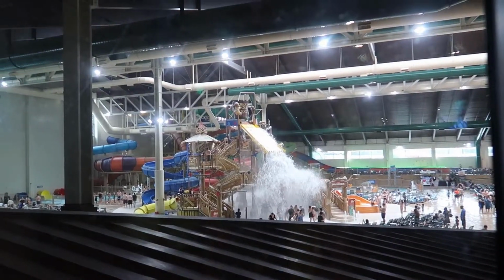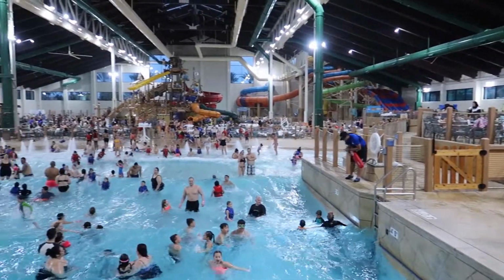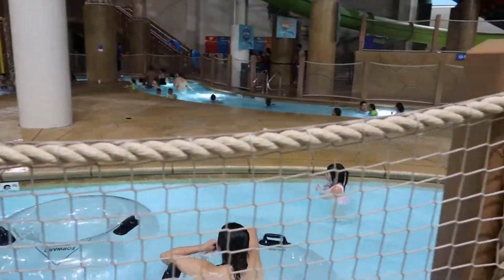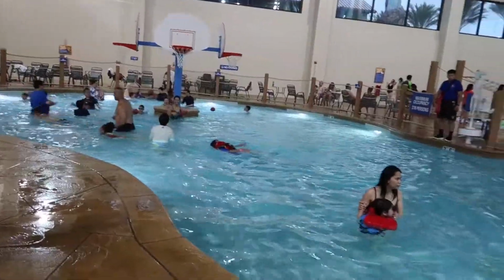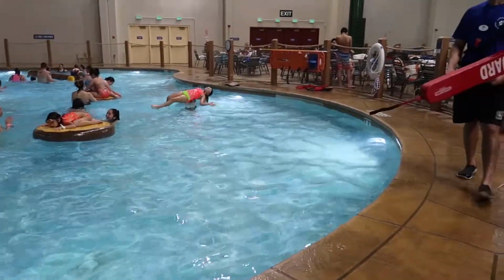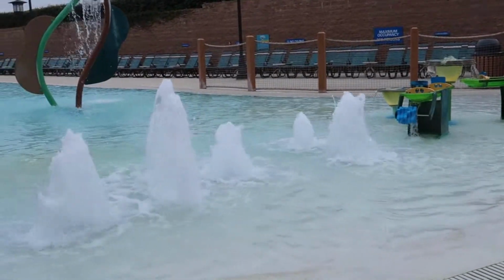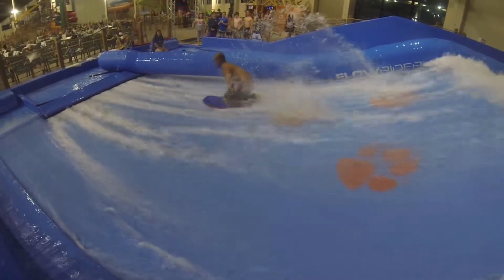So Great Wolf Lodge is great for family and friends. It has kiddie areas, a wave pool, a lazy river that's not really that lazy, and kind of small. It even has little basketball courts at the pools, two different obstacle courses, a kiddie area for little ones, an outdoor area for the summertime, and even one of those wave simulators.